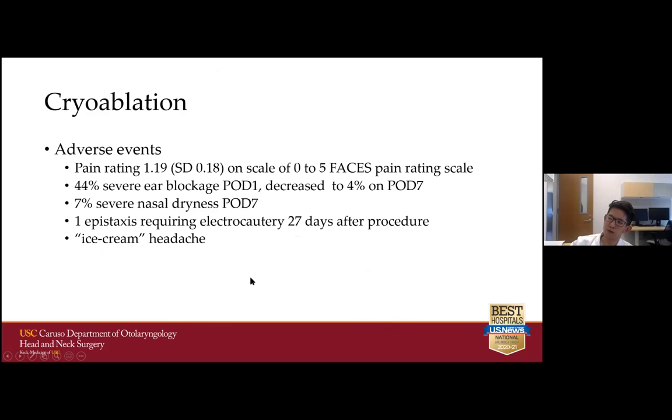So what are some adverse events? There was a small amount of pain associated with this on post-op day 1. They rated it 1.19 on a scale of 0 to 5 on the day after the procedure. 44% reported severe ear blockage on post-op day 1, which decreased to 4% on post-op day 7. 7% had severe nasal dryness on post-op day 7, and 1 patient had epistaxis 27 days after the procedure.